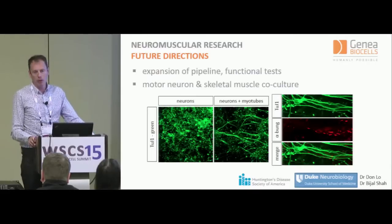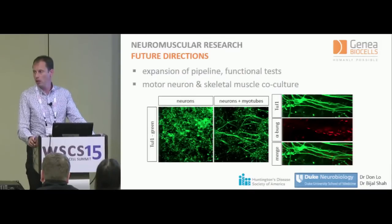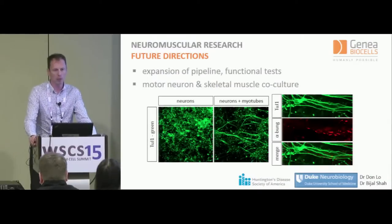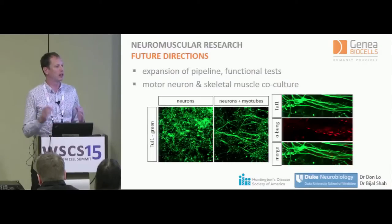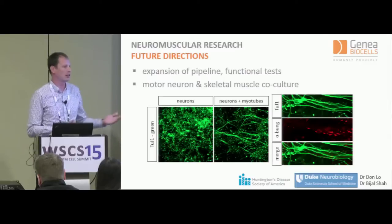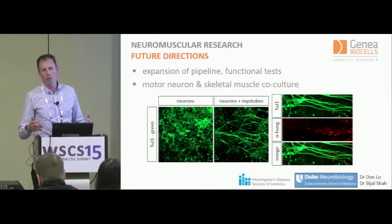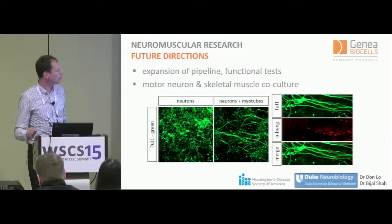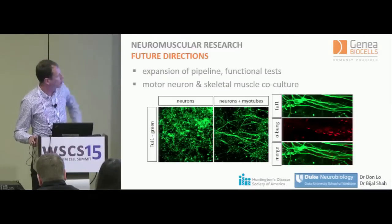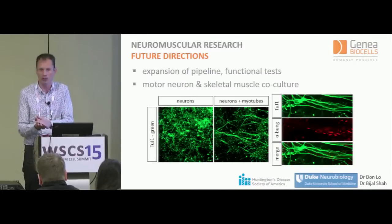And lastly, I want to show you some preliminary data from a collaboration with Dr. Don Low and Bijal Shah at Duke University, which was supported by the Huntington's Disease Society of America. Skeletal muscle is one aspect, but if you're looking at neuromuscular diseases, we shouldn't completely neglect the neuro aspect of that. Skeletal muscle is controlled by motor neurons, and so we're optimizing a method now to combine motor neuron and skeletal muscle cultures. And you can see in the graph on the right, in the middle, the red picture, that's alpha-bungarotoxin, which stains neuromuscular junctions. So there's some evidence that the motor neurons and the skeletal muscle cells can interact.